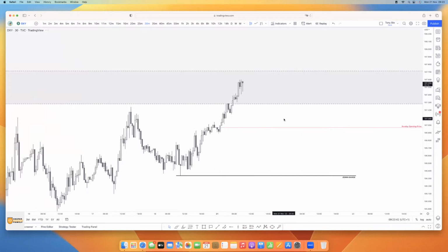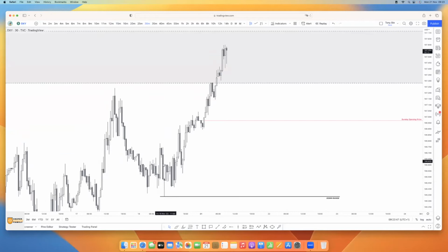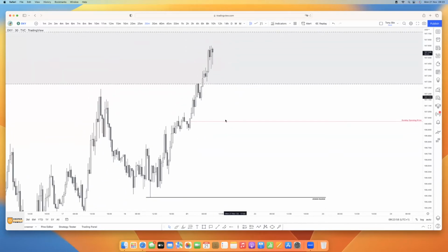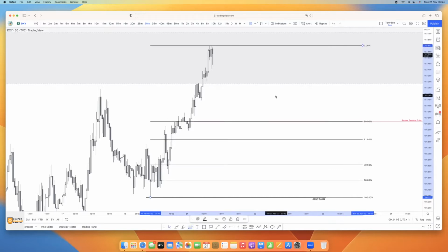What do we have on the 30 minutes? On the 30 minutes we have this down range, then this high, this low, and now we have this imbalance here. The week is just starting, so there's going to be a lot of 30 minute movement. Let's see what's up. From the low to the present high, 50% is lining up exactly at the Sunday opening price. Can you guys see this confluence?